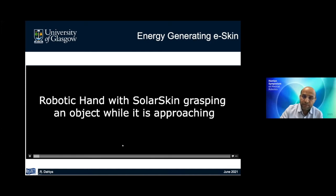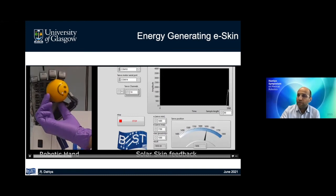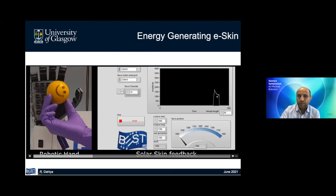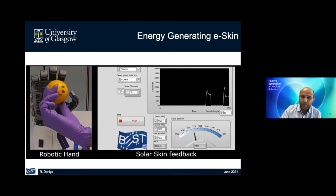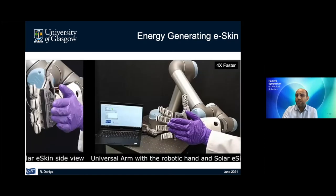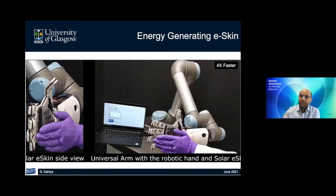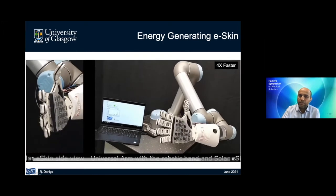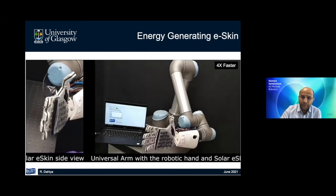Some examples, these are the last videos, and then I'll jump to the conclusion. That is one example where you can see the feedback from solar skin used for grasping, and these are the output from the contacted points. Then another example is where the solar skin is used in the proximity mode for safe interaction. You can see as the robot detects the closeness, it's able to move back. So these are some examples in terms of energy skin.